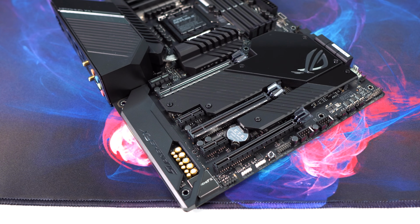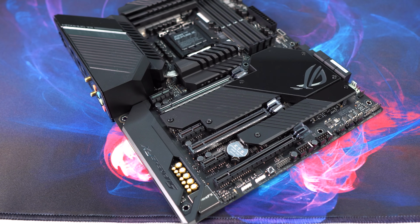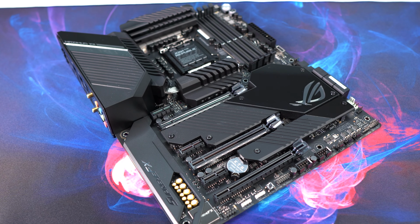When it comes to motherboards, we're going to pick an Intel board as well as an AMD board. For the Intel board, we're going with the Asus Maximus 12 Hero. It's the Wi-Fi edition. And if you've ever had a Maximus board or ROG Maximus board from Asus, you know just how special these boards are.